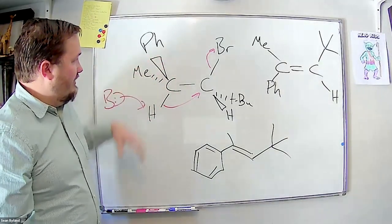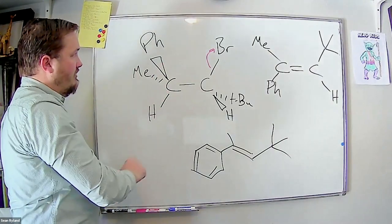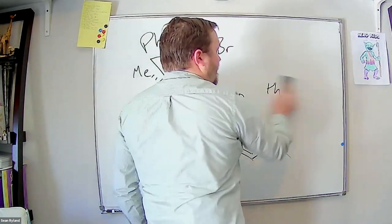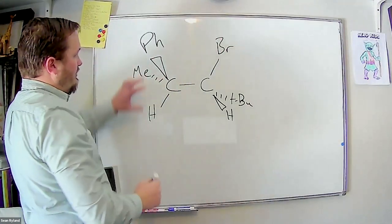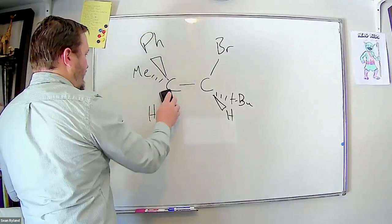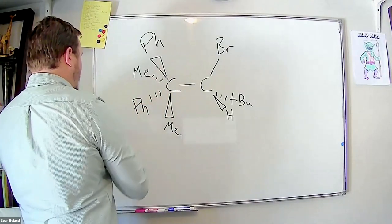If this was rotated, if I took this whole thing and rotated it to start before the reaction happened, what would we be looking at? I'm just going to take the left-hand carbon and spin it around like a fan blade. So I'm going to put the hydrogen up. That would put the methyl coming out towards us down here. Phenyl would be going backwards.